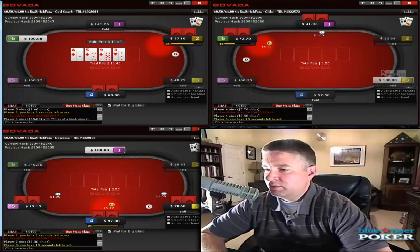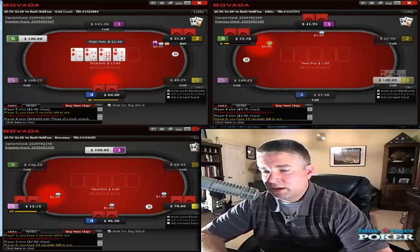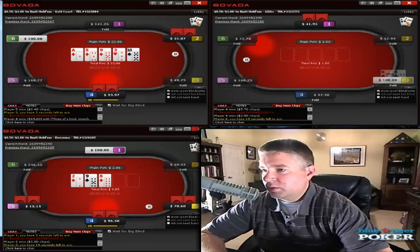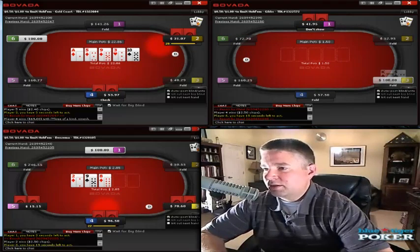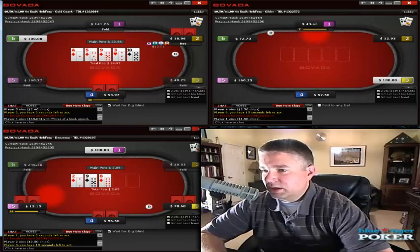So again, we're playing on Bovada, playing the 100 NL tables. Tonight we got 3 of them going, and we're waiting on the blinds to come around on 2 of the tables, and we've actually already started playing on 1 of them. So hopefully going to make this into a good night.